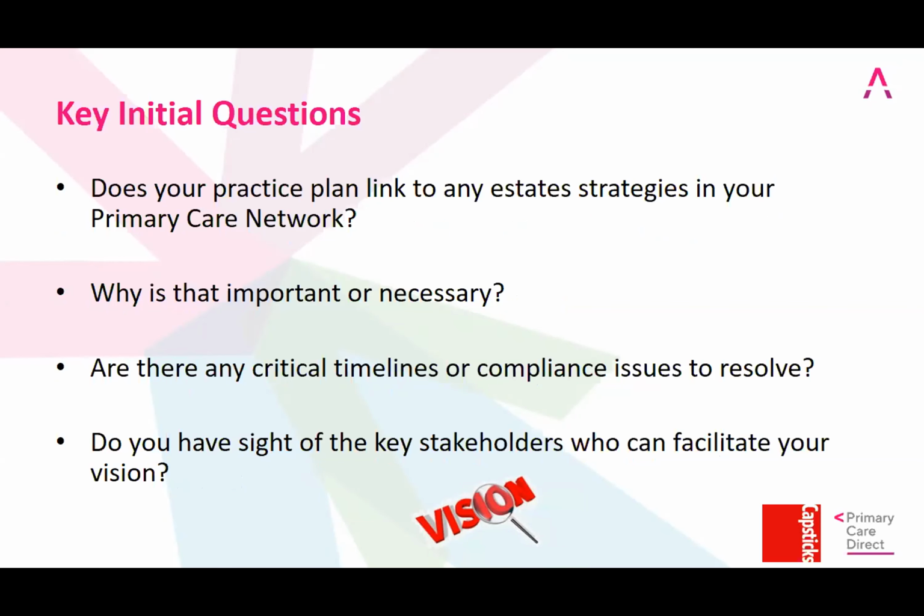Because there can't be too many developments. It could be that there is already a hub planned with some of the other practices, so maybe it would be good to talk to them. Talk to the STP, talk to your CCG, find out what's happening before you jump in without being fully informed. And that's why it's important and necessary.